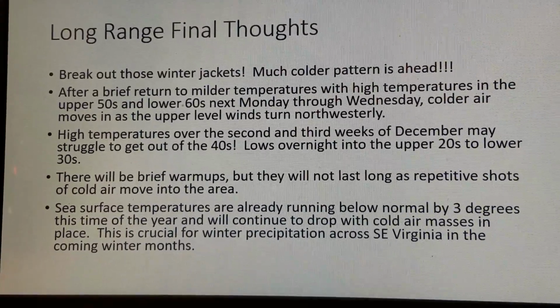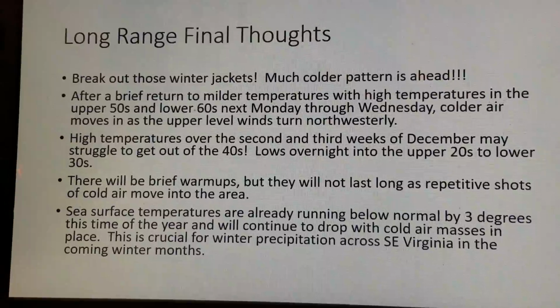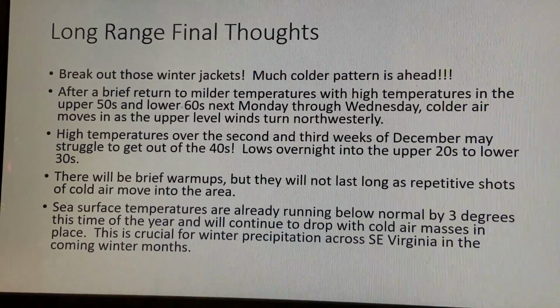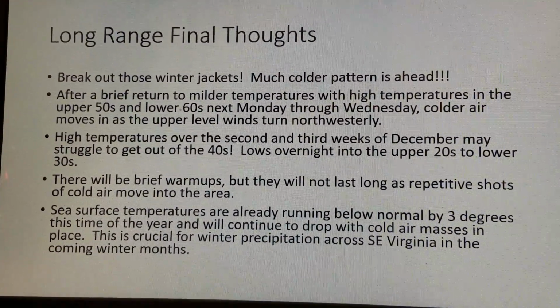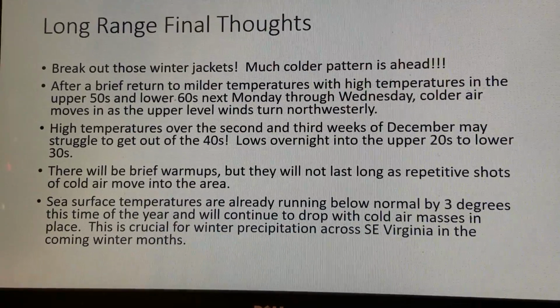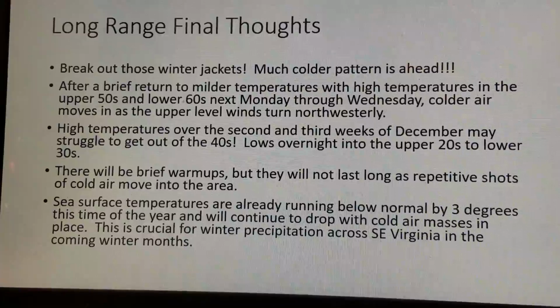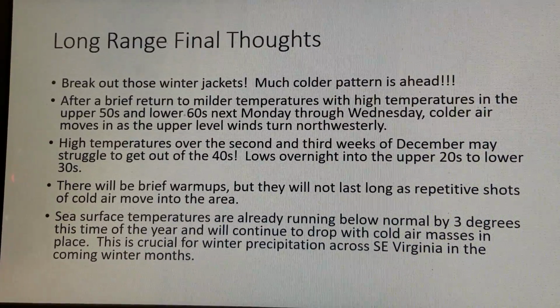Now, this is crucial for winter precipitation later on across Southeast Virginia, because as the winds blow over the water, that obviously will have an impact on how the air mass moderates, especially during storm systems. Usually you get colder air to start, but then if the winds blow in off the waters, the water is milder and it moderates those temperatures, the air temperatures. So a lot to think about.